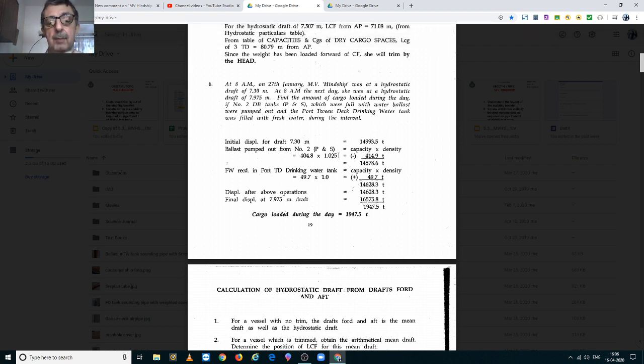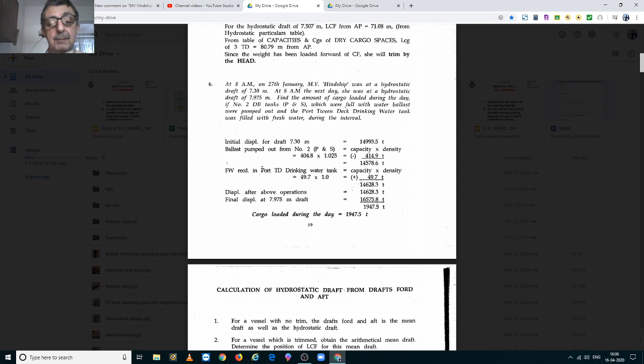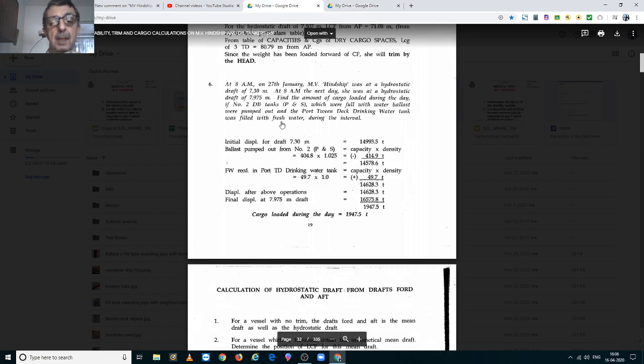404.8 multiplied by 1.025 will give you 414.9 metric tons pumped out. Fresh water was received in port twin deck drinking water tank. The port twin deck drinking water tank received 49.7 cubic meters. Multiplied by relative density 1, you received 49.7 metric tons.